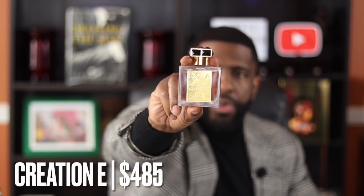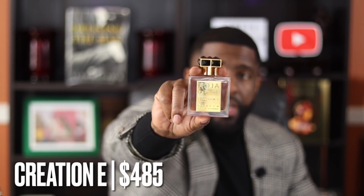All right, guys, so the next fragrance that I want to highlight on this list comes from the house of Roja Parfums, and this one is called Creation E. And what a beautiful classic fragrance here in the fragrance world. And this one is very boozy. You have, of course, the tobacco, the benzoin, the booze, the sweet vanilla on the dry down. An amazing fragrance. But again, it retails for $485.